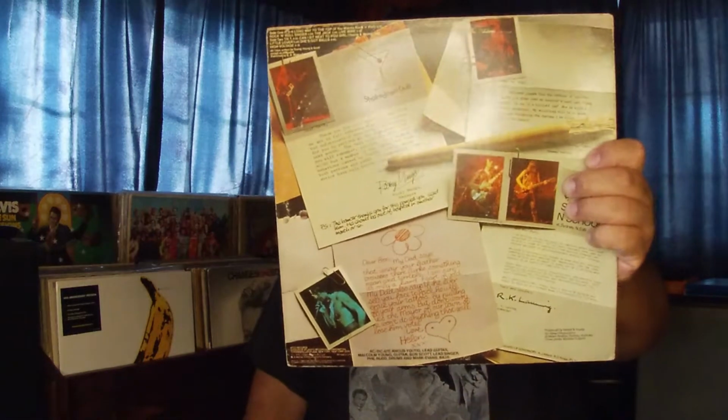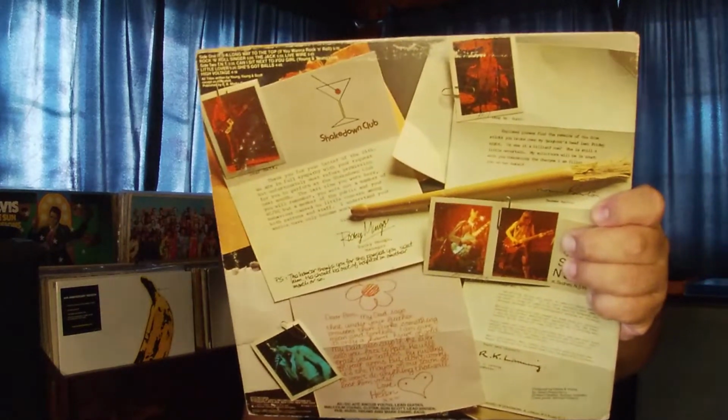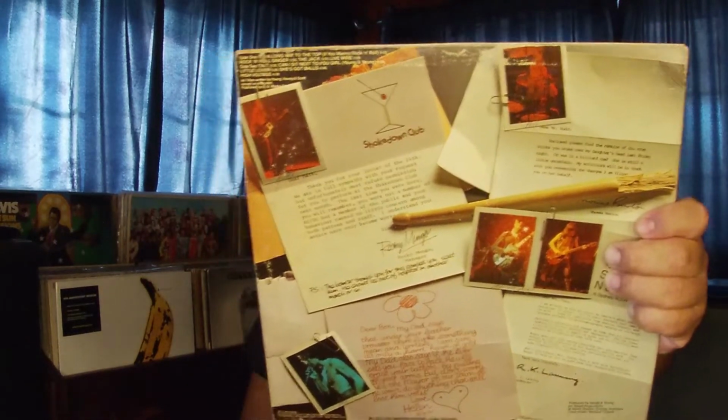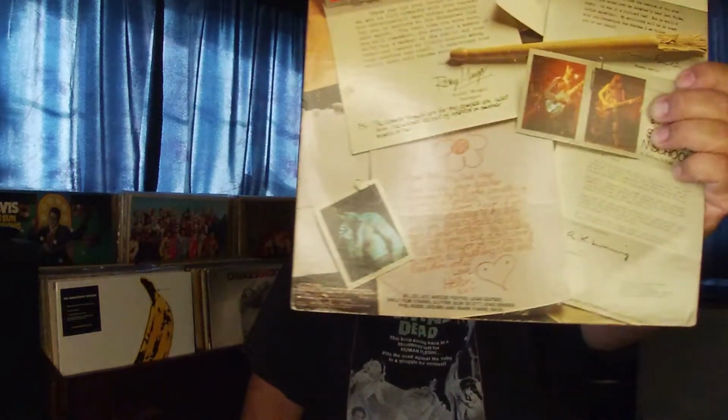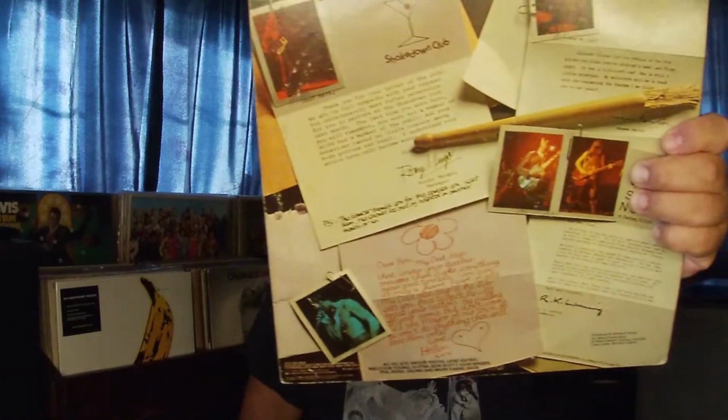I think it's kind of hilarious. I don't know if people can see the back of this, but I don't know if these were mock fan letters. They have a bunch of fan letters with a bunch of funny anecdotes in them. If you ever get a chance to see the back of this album, it's pretty funny.